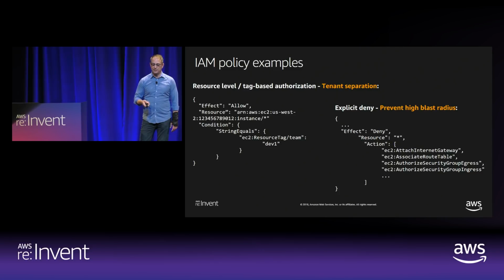So the approach on the right is actually an explicit deny. That's where we want to prevent high blast radius type things that you would really just want to have a type of proxy in place or some sort of brokered action to prevent, things like modifying security groups, spinning up new security groups, internet gateways, elastic IPs, and things like that. Now, these are things that your developers and builders may indeed need to do, but you typically want to have some additional controls around how they go take those actions.